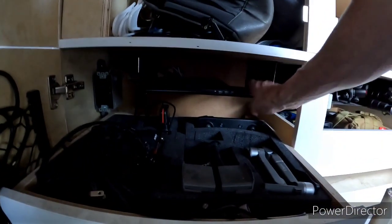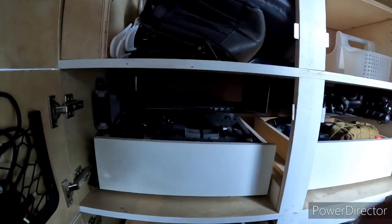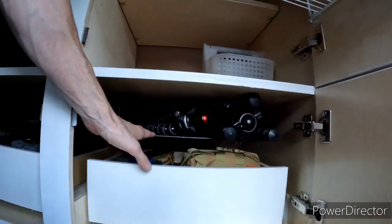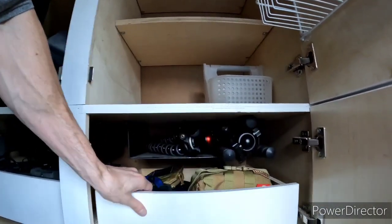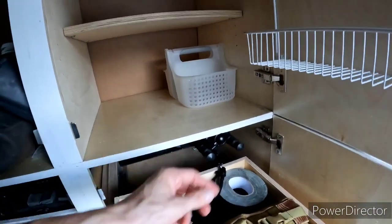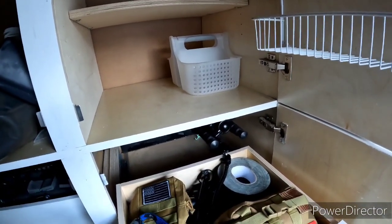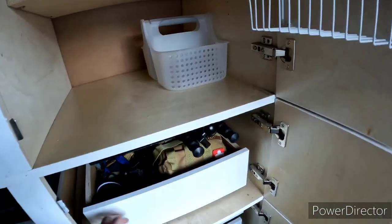And then there's an undermounted shelf here where I kept laptops and things like that. And here on the other side, you've got the same undermounted shelf, and you've got several different tripods. And this is kind of a lot of adventure gear, with duct tape and paracord and first aid kit, things like that.